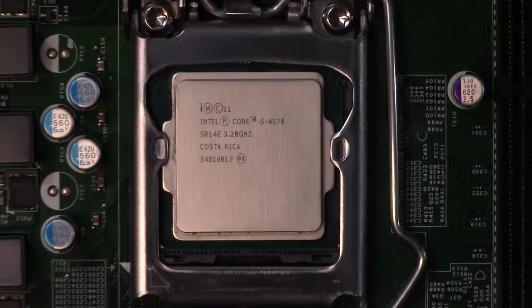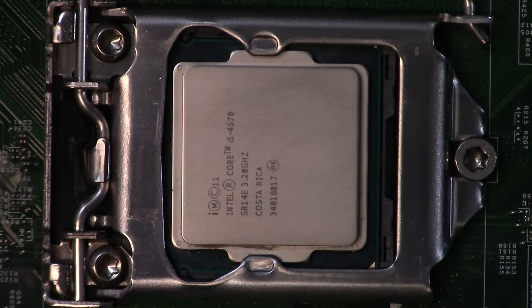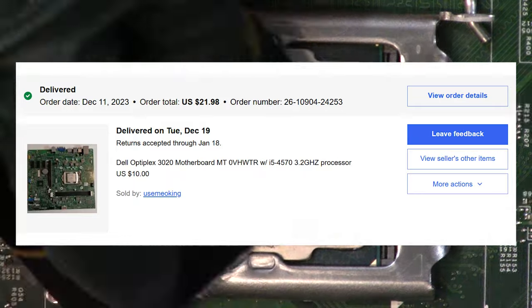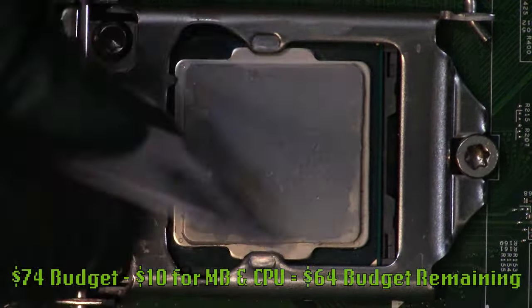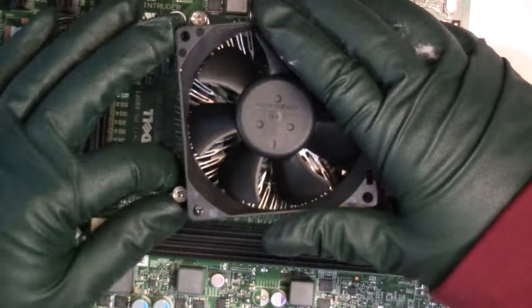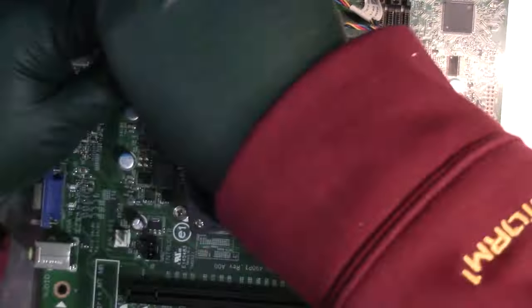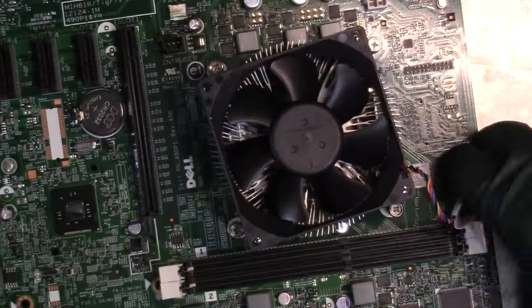This motherboard is a Dell Optiplex 3020 motherboard that was pulled out of service. And now I'm going to put it into service as my cheap PC motherboard. It also included an i5-4570 processor, which will give this computer some much needed power for being able to run the gaming benchmarks, because slower processors can't keep up with the R9 390.